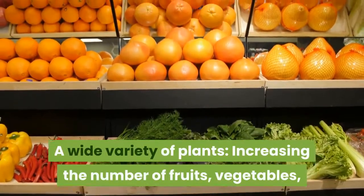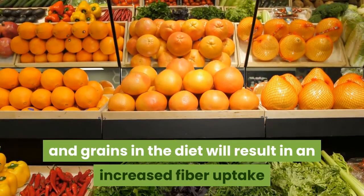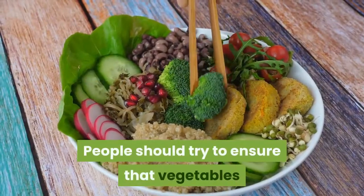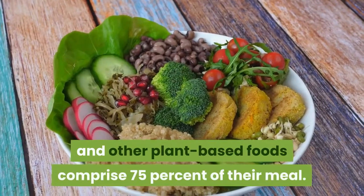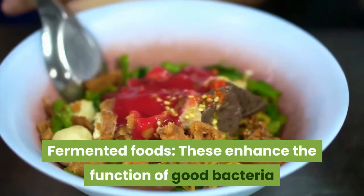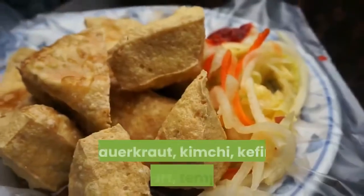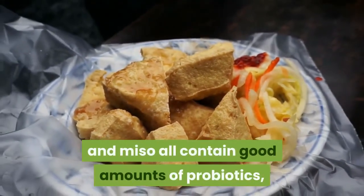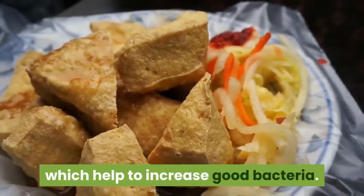Increasing the number of fruits, vegetables, and grains in the diet will result in an increased fiber uptake and a more diverse set of gut bacteria. People should try to ensure that vegetables and other plant-based foods comprise 75% of their meal. Fermented foods. These enhance the function of good bacteria while inhibiting the growth of bad bacteria. Sauerkraut, kimchi, kefir, yogurt, tempeh, and miso all contain good amounts of probiotics, which help to increase good bacteria.